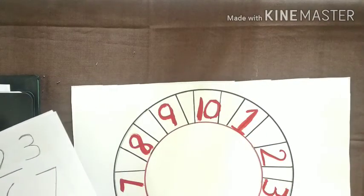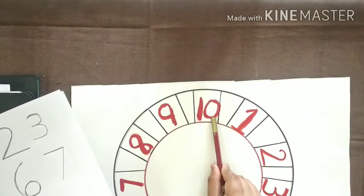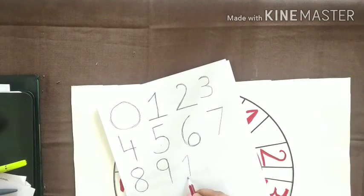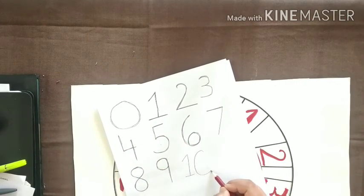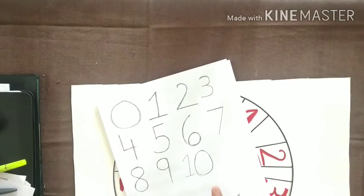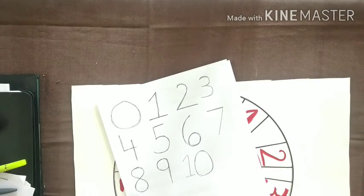And the last number is a 2-digit number. These are all 1-digit numbers. This is a 2-digit number, 1 and 0. Two numbers are here. This is 10. This is number 1, and this 0 will come here. This is number 10. Yes. After any number, if you put this 0, the 0 has a value. But before any number, if you put a 0, it has no value. So it's clear? So this is 10.